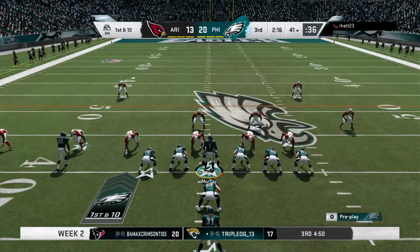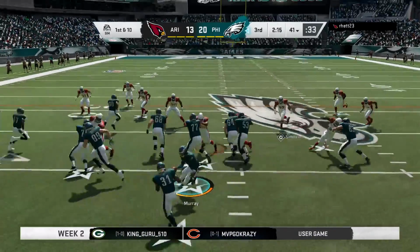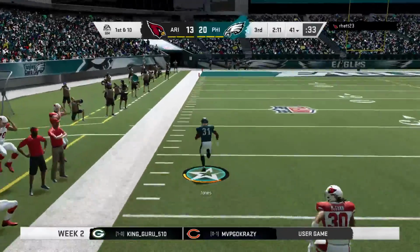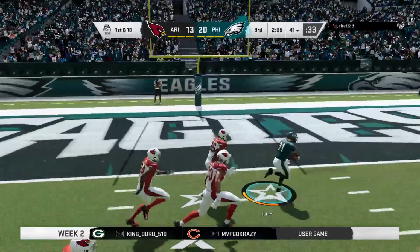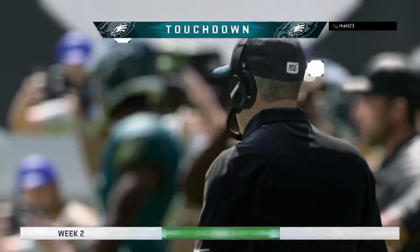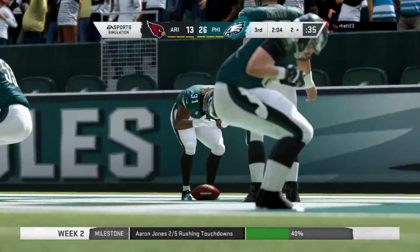The Eagles offense set to begin their next drive. And last time they were able to churn some clock. They got the field goal, added on to their lead, but that was a drive that was so long. It's a foot race. 20, 10, 5. Touchdown, Philadelphia. Aaron Jones. His 2nd touchdown on the season.